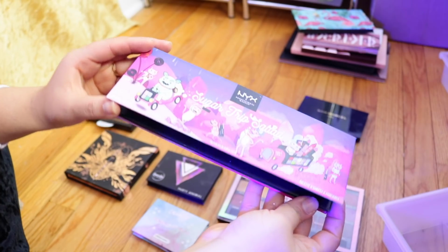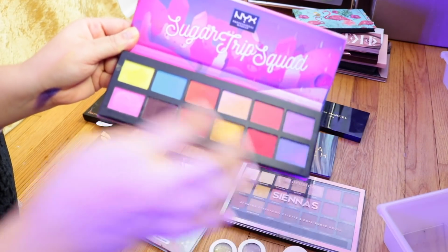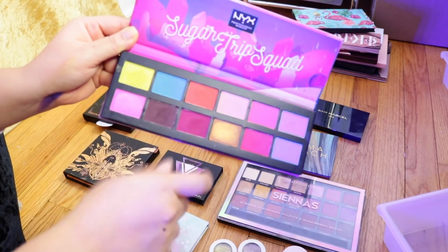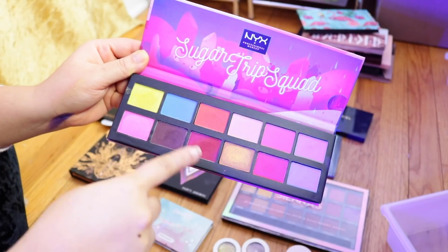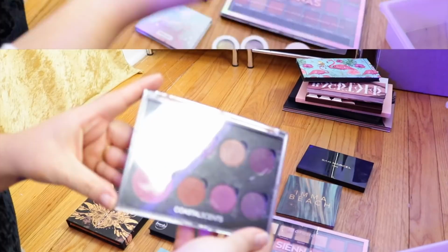I also have a video on it if you guys are interested in watching all of these colors in action, because this one is legit. It's so good to work with, you guys. It's such a gorgeous palette, and I'm definitely keeping this one because I love colorful palettes. So this is mine.